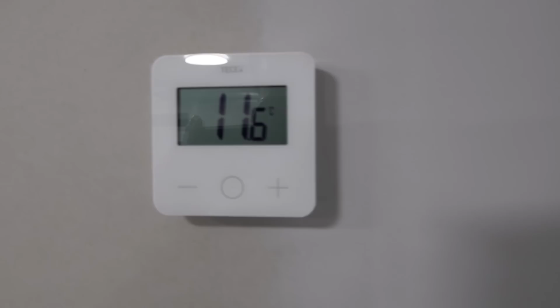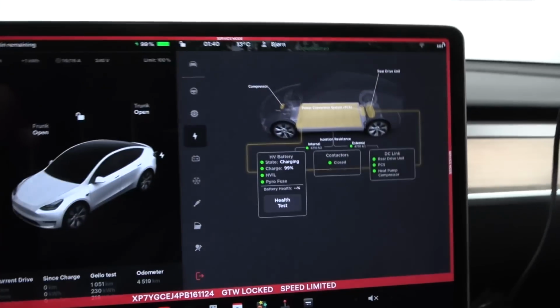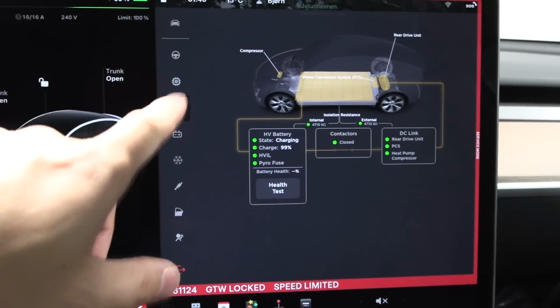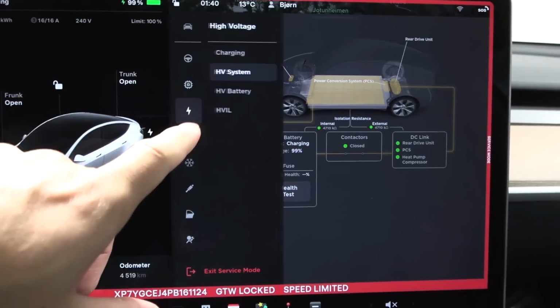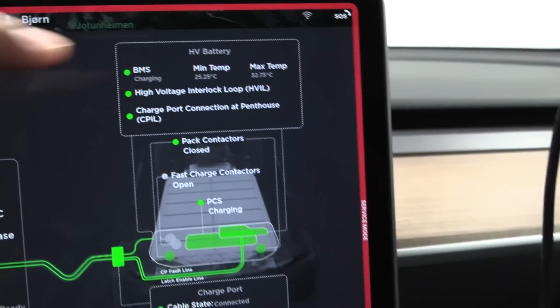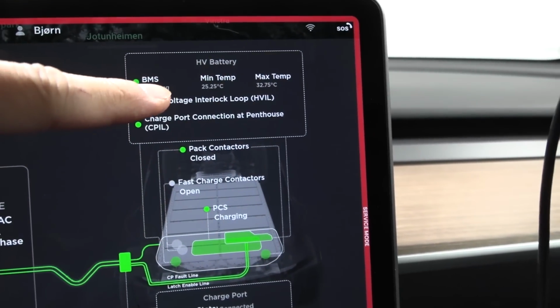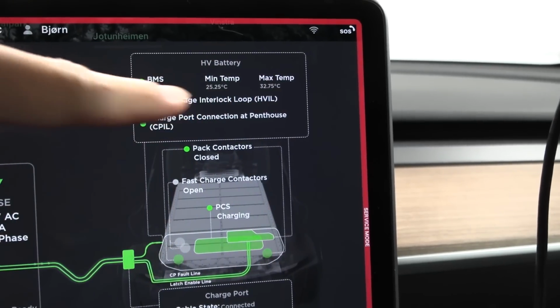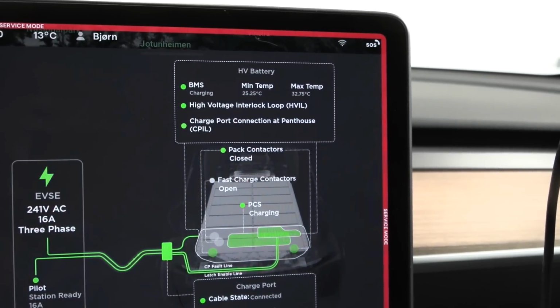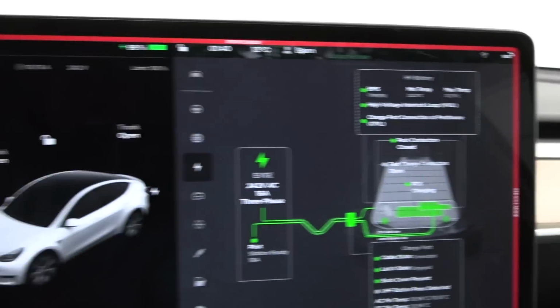Wow, it's actually 11.6 degrees Celsius in the garage. Okay, so the car has been charged up and now it's topping back to 100%. We're now in service mode. You see that we are at 99.0% right now. And if we go to charging, you see the battery, I preheated it before we started here. So it's at 25 to 33 degrees roughly. So it's nice and warm, not super hot, but okay.